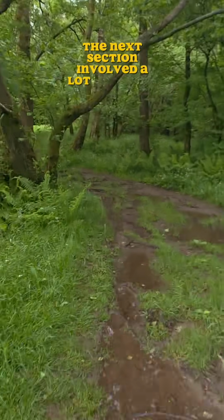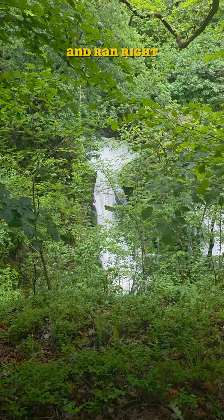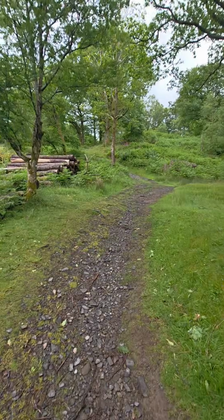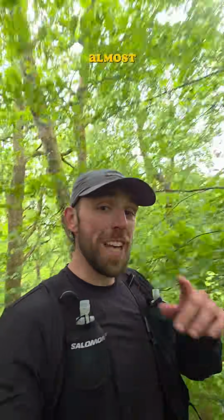The next section involved a lot of forest running and puddle dodging, but we did pass by the beautiful Tarn House and ran right beside Colwith Force. Second little climb of the day, got about 7.5 miles until the next town. Look at this scenery. Another little climb. So far the elevation's been quite kind to us. Almost halfway for the day.